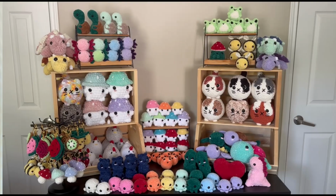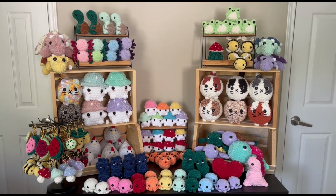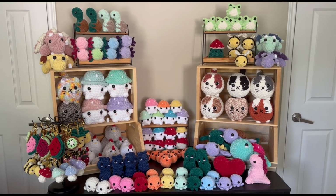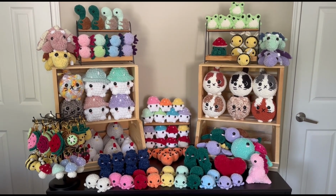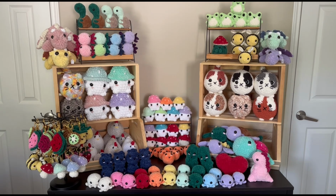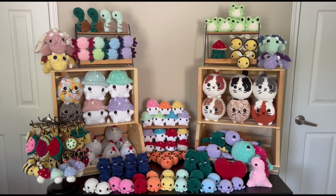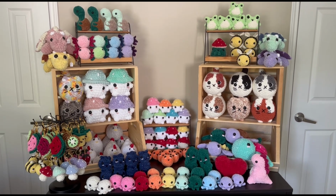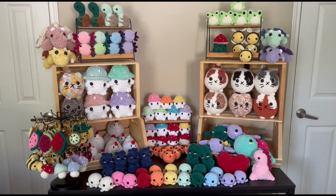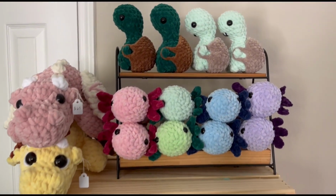Okay, you guys, here is all of the inventory that I'm taking with me tomorrow. It looks so colorful, and I'm just really happy with how everything turned out and how everything looks together. Of course, we will have 4 more of our dinos, like I said, but for the most part, this is what we're going to be bringing tomorrow. So I'll give you guys a closer look here.